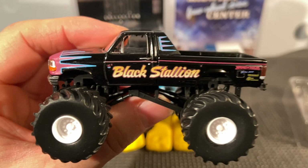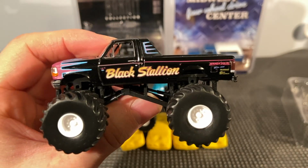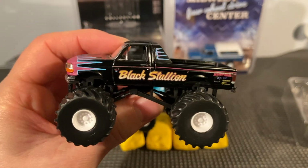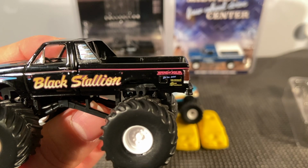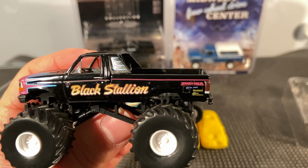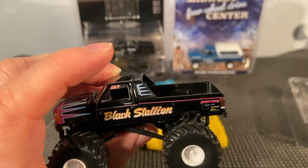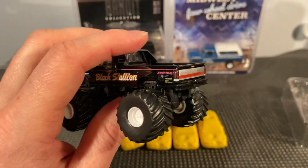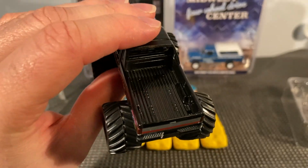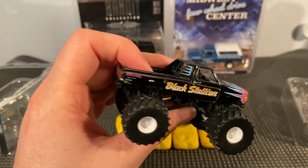Here it is, Black Stallion out of the package, really looking good with that old school look of the graphics design. On the back there, I'm not too sure what that says. It's just so small to figure it out. And we get some detail on here with paint on the back where the tailgate is. Nothing in the trunk or the bed of the truck.